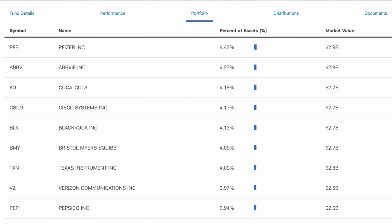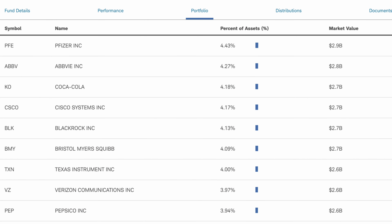The other good thing about SCHD is you have a great dividend yield. Now, the dividend yield is sitting around 3.8%, but it ranges between 3.3 and 3.8, so you're going to have a pretty good yield compared to some other dividend ETFs as well. You will also have some great solid companies like Pfizer. You're going to have BlackRock. You're going to have Lockheed Martin and Coca-Cola and Broadcom. These are some great companies to have in your portfolio.